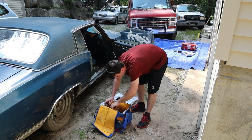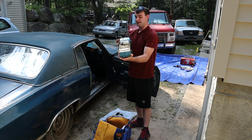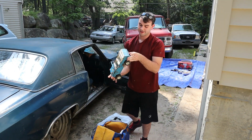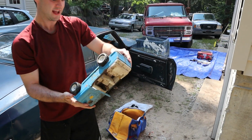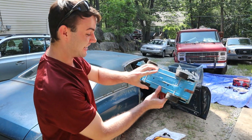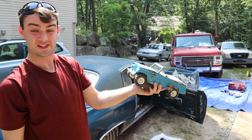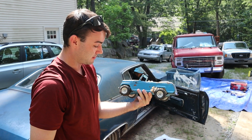Oh! No way! Look at this unit! Are you kidding me? Friggin' Tonka Jeep, guys. I know I might sound like I'm joking, but this thing's actually kind of cool. It's a legit Tonka Jeep. It's obviously older. It's not a new Tonka Jeep.